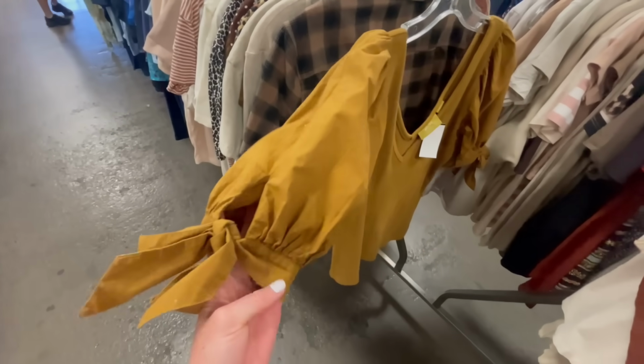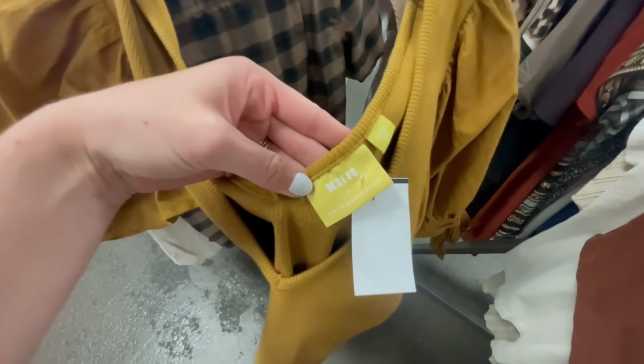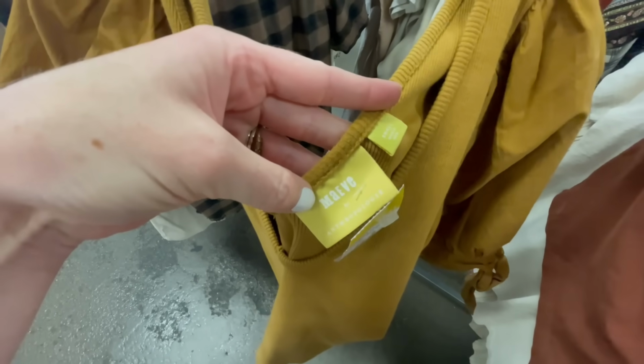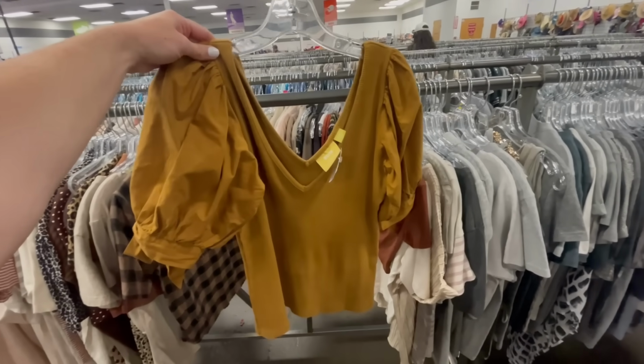And then I also loved this tie sleeve shirt. This was from Anthropologie, and it was only $3.50. And I do think it would have been a little bit too low cut for me personally, but it was still a cute top for the fall and a good brand for a great price.